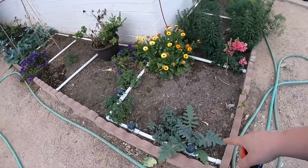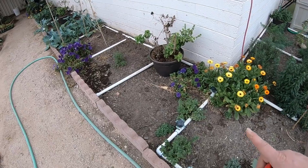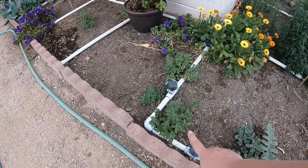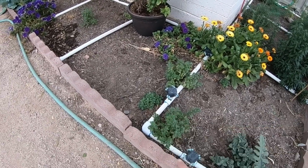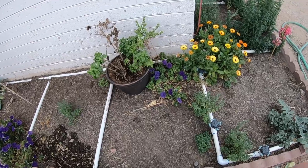My sage, all things considered, with the cats terrorizing it, it's actually doing pretty well. I have marjoram and oregano over here. I do believe the marjoram is this bigger bushed plant, and then the oregano is the smaller one right there. I have a couple spots with those. They're doing pretty well, all things considered for the heat and everything.